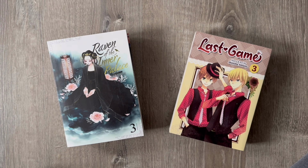But yeah, I really love the lore of Raven of the Inner Palace. It's in this Chinese historical setting, kind of like your Chinese palace dramas, but it really focuses a lot on the supernatural elements and the story behind it. So I like the characters a lot, and there's just a lot of lore to it, so I'm really curious to see how that is all executed in the later volumes. Anyways, that's everything that I picked up at In-Stock Trades. Let's move on to the next items.